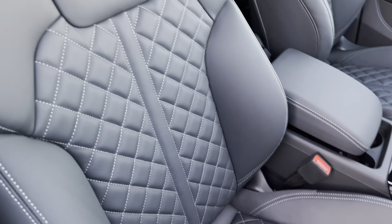S-Line badging is also to the door sills. And we also have the incredible Bang & Olufsen premium sound system fitted, which is an upgrade, a part of the fantastic and desirable comfort and sound pack.